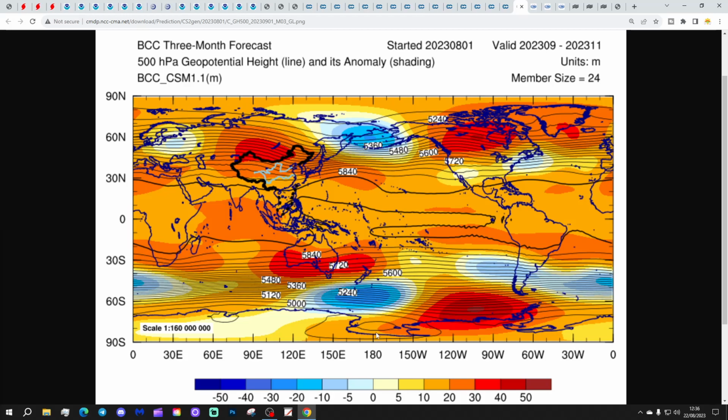This is the 500 millibar height anomaly from the Beijing Climate Center for the autumn of 2023, focusing a blocking area of high pressure up towards Iceland and Greenland, although it does look as though the ridge is extending down into the west of Europe. There's a trough of low pressure in the far east of Europe and into the west of Russia.